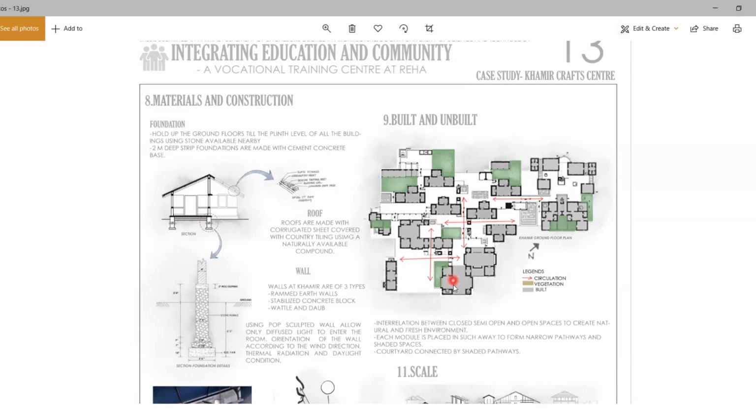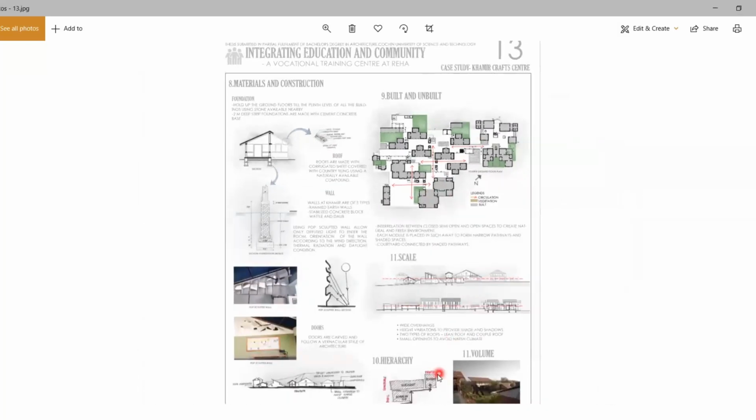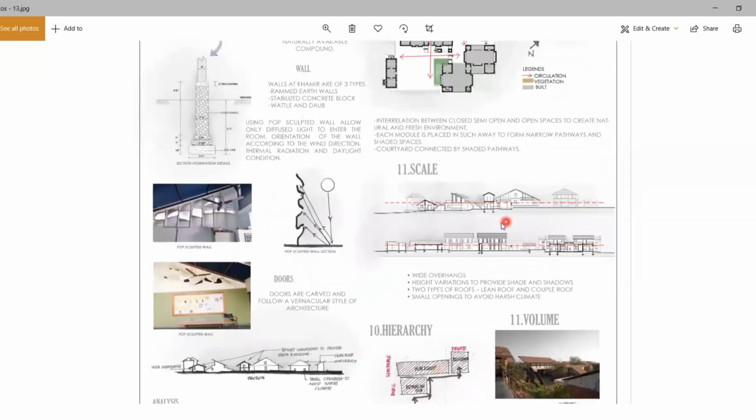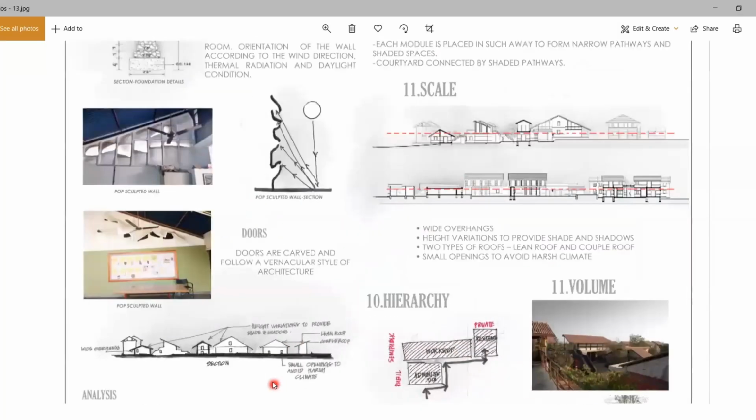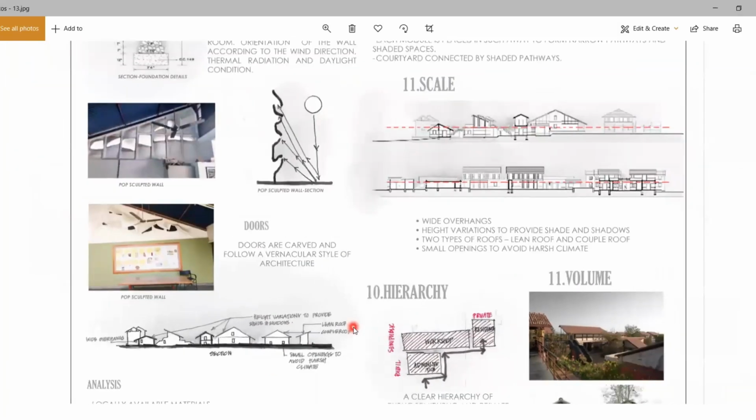So from the plan, we can see there is an interrelation between closed and open spaces, and a height variation creates shade and shadows. And as the paths are narrow, they are always shaded. Small openings are provided, and wide overhangs for roofs are provided to withstand the harsh climate.